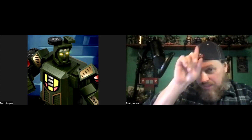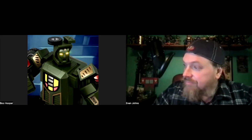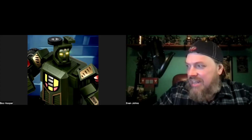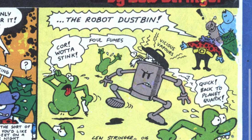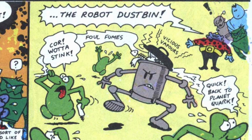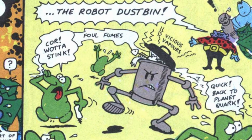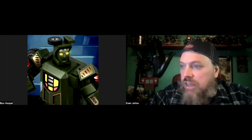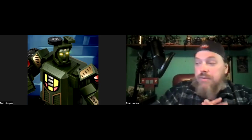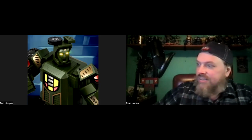And King No Nose, you know he's King No Nose because he has a little thing that says King on it. He says there's only one thing left for it: send in the secret weapon. And then the secret weapon is a robot dustbin, a robot trash can full of stink and stank and filth. So the war robots are beaten up by fighting invaders, King No Nose sends in the secret weapon, a stanky robot dustbin, and anyways, the little green men go back to planet Quark.